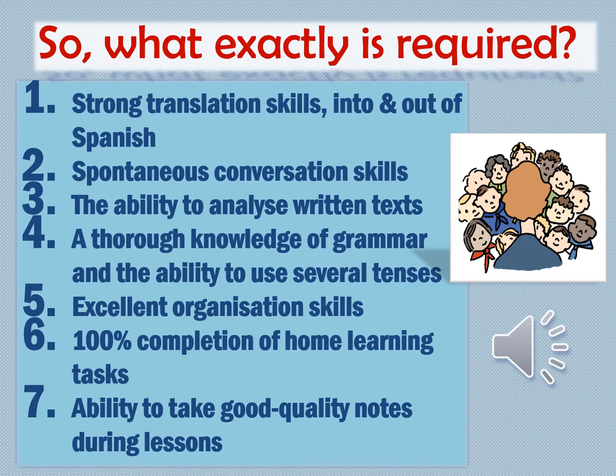You need to be very well organised because there's a lot of content. Homework needs to be completed fully and on time, and you also need to be able to take good quality notes during your lessons so that you have something really solid to look back on when you come to prepare for your final exams.